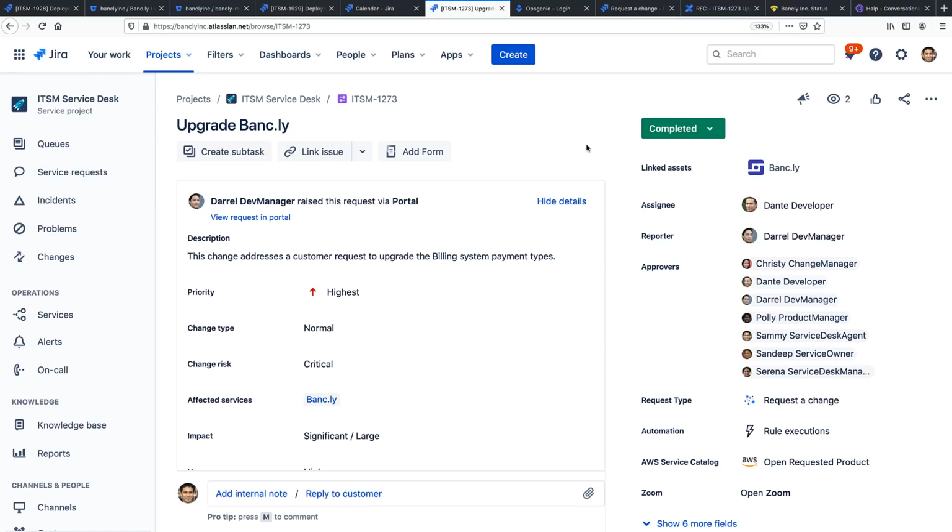Now, as I mentioned, you have fields here that are driven by automation, such as the change type. And I want to point out that even though we're showing a normal change here with approvers, you could just as easily have set one up in your service portal for a pre-approved standard change, which is something we encourage to help further streamline work. Next is the change risk and the change approvers, and those fields are both keyed off of the affected service field, seen here.